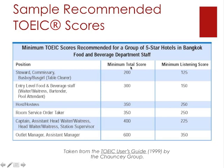Now again, first off, when they refer to total score, this was done back in 1999, so at the time there were only reading and listening scores. But as you can see here to the left, they indicate the types of positions that they have at these particular hotels, and then the types of minimum scores that they generally recommend for people to apply for these positions. So as you can see, obviously, a lower score would be for a position where English is not used as much. And then, of course, for people who actually have to engage the public, all the way up to assistant manager or outlet manager, a score of 600 is what they're looking for.